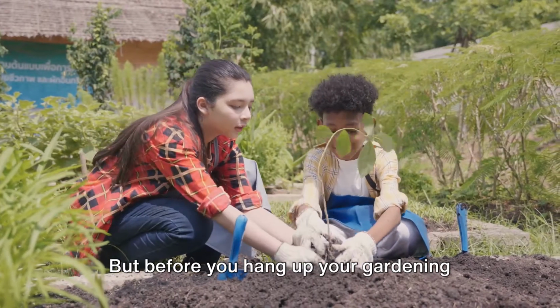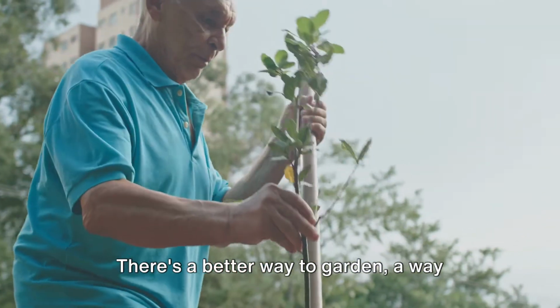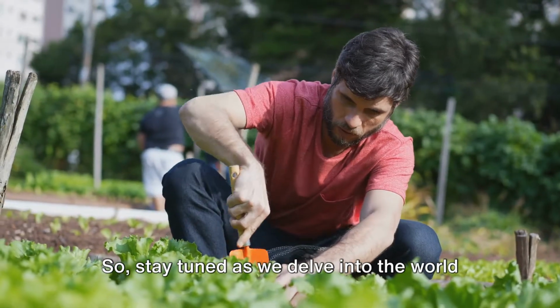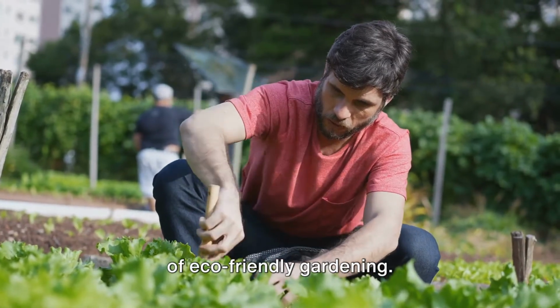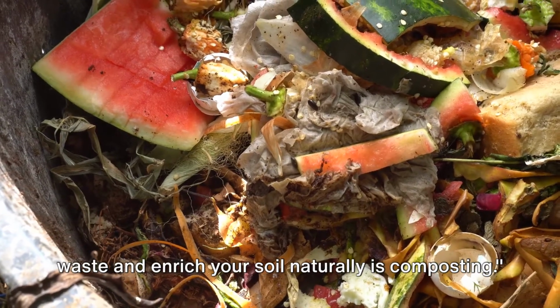But before you hang up your gardening gloves, there's some good news. There's a better way to garden, a way that's beneficial for both you and the planet. So, stay tuned as we delve into the world of eco-friendly gardening. One of the most effective ways to reduce waste and enrich your soil naturally is composting.